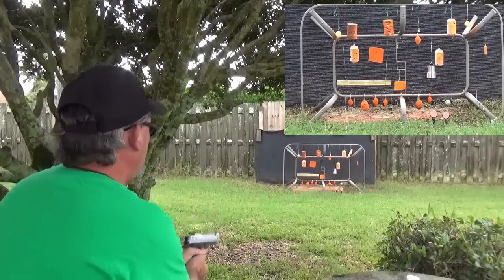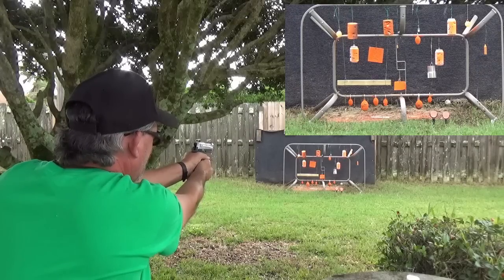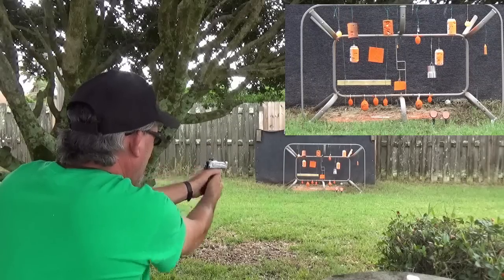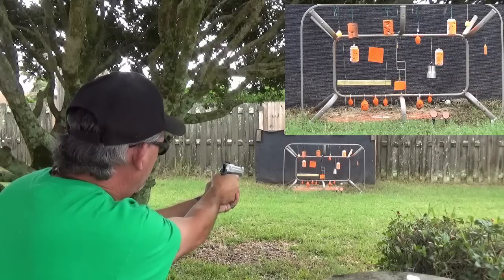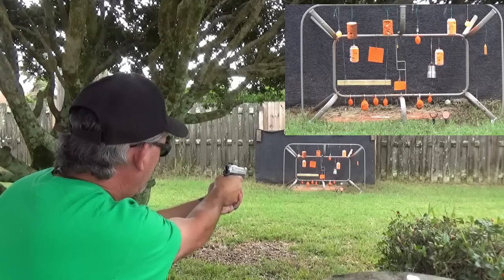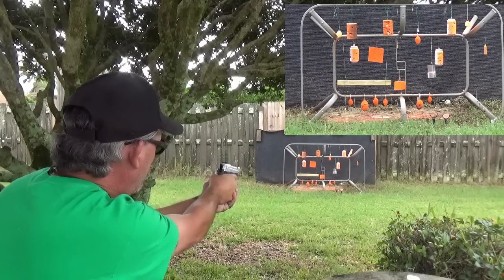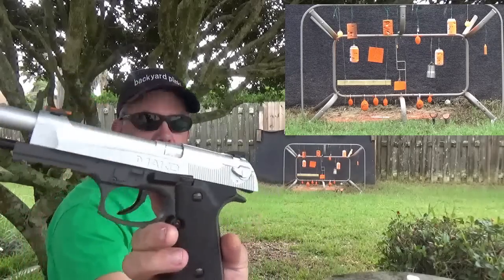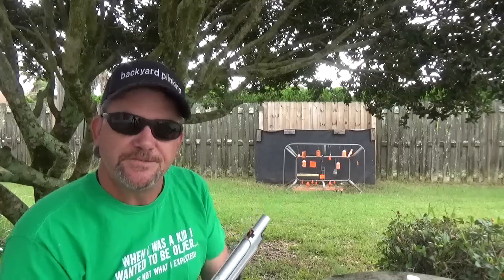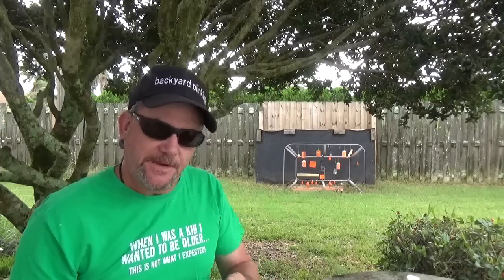Try left-handed. Boom. And it does lock open on the last round, which is cool. It's a little funky. You have to shoot it a couple of times, kind of figure out where you're actually hitting.